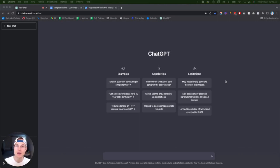It's new, it's in beta. Nothing that comes out of it directly should be copied and pasted into a cover letter and submitted for a job. You should take the output here and view it as a baseline. This is doing 60, 70% of the work for you, but you still need to go in and make some tweaks and edits. Now, I guess I say 60 to 70%. It may be more than that.